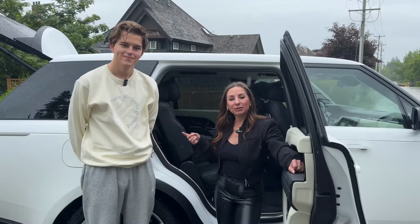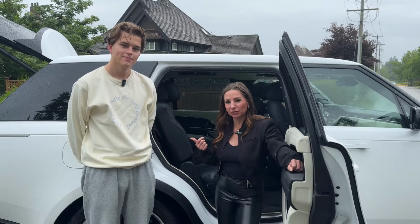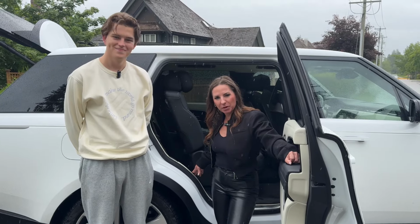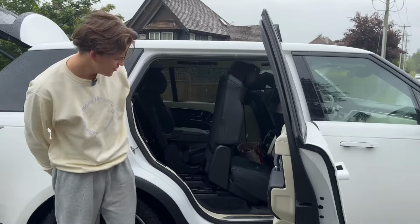I have my daughter's friend Matthew here today. Matthew, how tall are you? 6'2". So we're going to check out the third row in this Range Rover long wheelbase with someone other than me for a change, because y'all are giving me a hard time about being 5'1" and crawling into the third row. So now we've moved the seat forward, and Matthew is going to demonstrate the space in the third row.